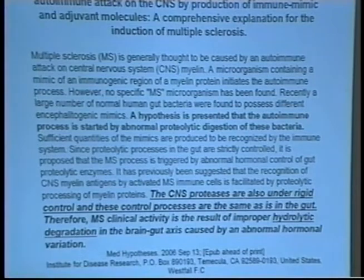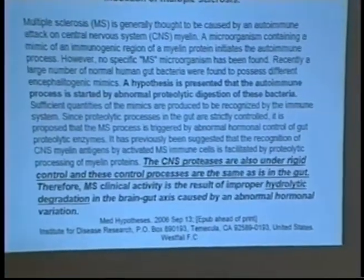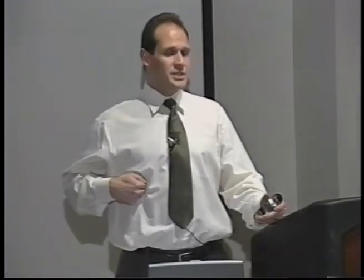The central nervous system proteases are also under rigid control, and these control processes are the same as in the gut. There are surgeries out there. There's a surgery that most people don't like to talk about, which is a transposition of the omentum. There's a fat that covers a certain part of your intestine and hangs out there. When you do surgery, they go in and pull that fat and put it where the surgical procedure was done, because it has vessels and a good fat supply, and it helps promote healing. What they've suggested is that you take this omentum and pull it over the brain. And it's doing very well for Alzheimer's because you're increasing the circulation and getting the good fat. The omentum's all fat and blood vessels, which is kind of neat.